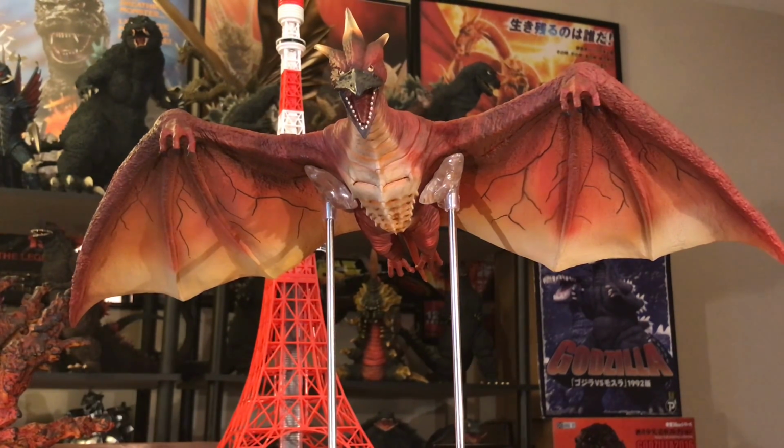And whenever it does happen, the spikes on the top of his head kind of light up, kind of like Godzilla's dorsal plates light up before he discharges his beam. So you can actually shine a light through this, on his horns, and it looks really, really good. The claws, like I said, on his wings look really, really good.